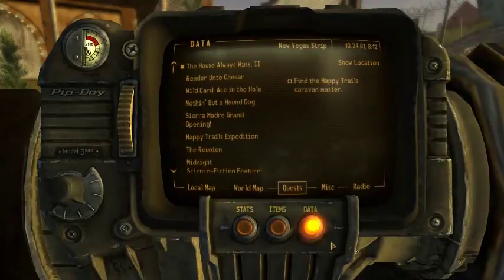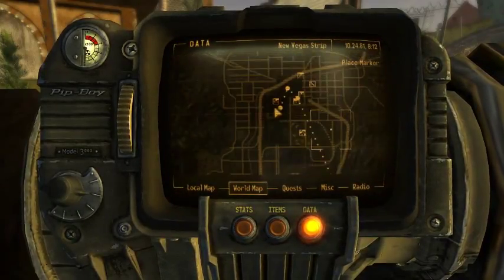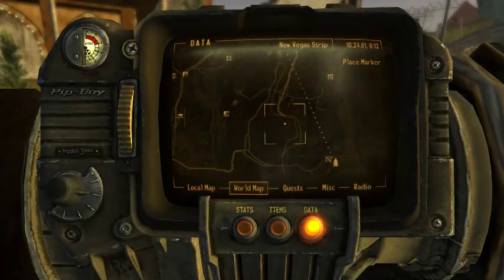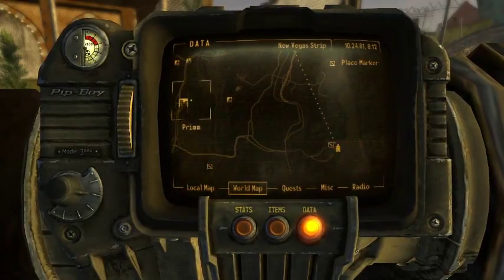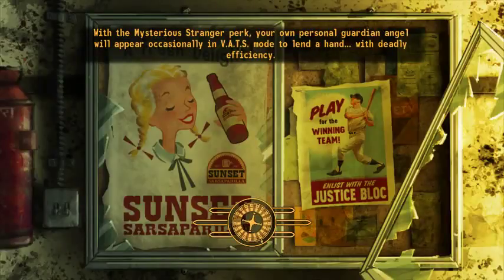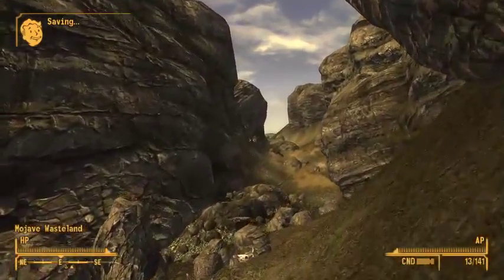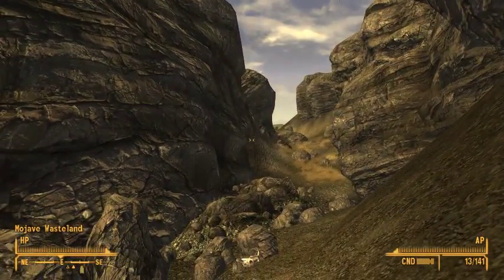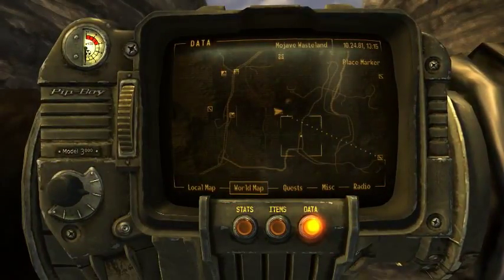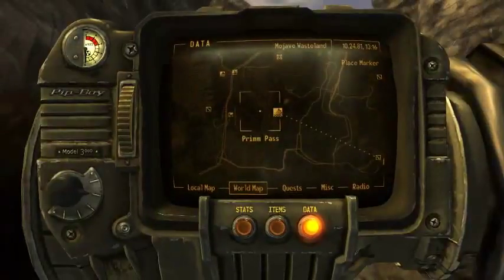Where are we going today? Oh, sweet. So, either way, we still had to go that way. Let's go get ourselves the Rat Slayer. Oh, frick. Death claws close ahead. I'm gonna use the grenade launcher.